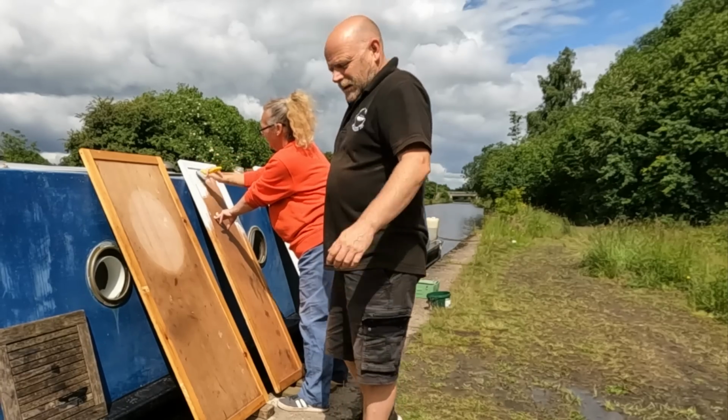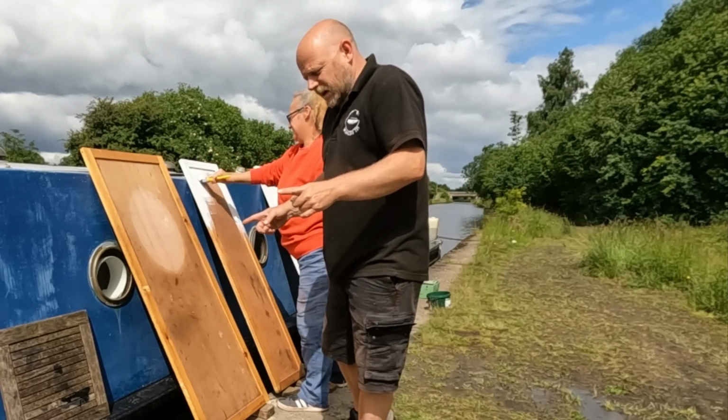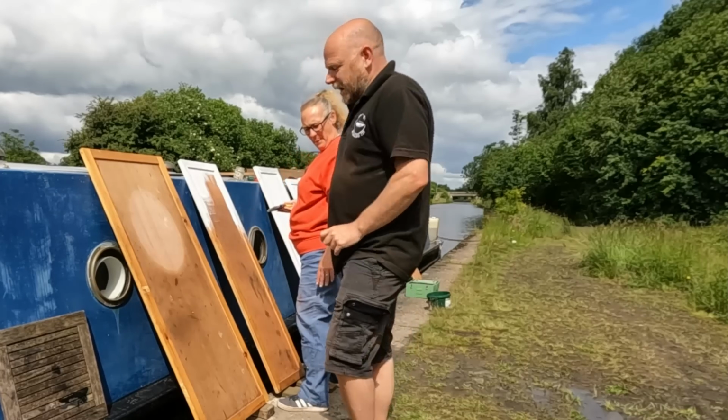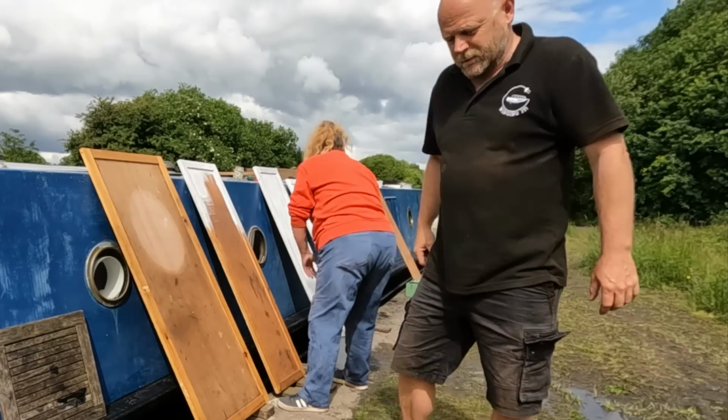Yeah, absolutely. But now I've got them cut, I'm going to go and measure up inside and see about getting this shelving fitted. You carry on with your painting. Thank you.